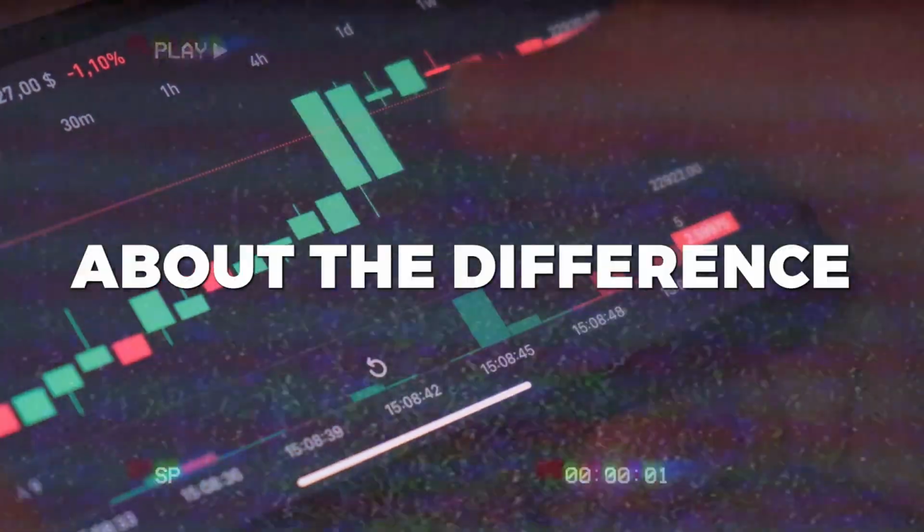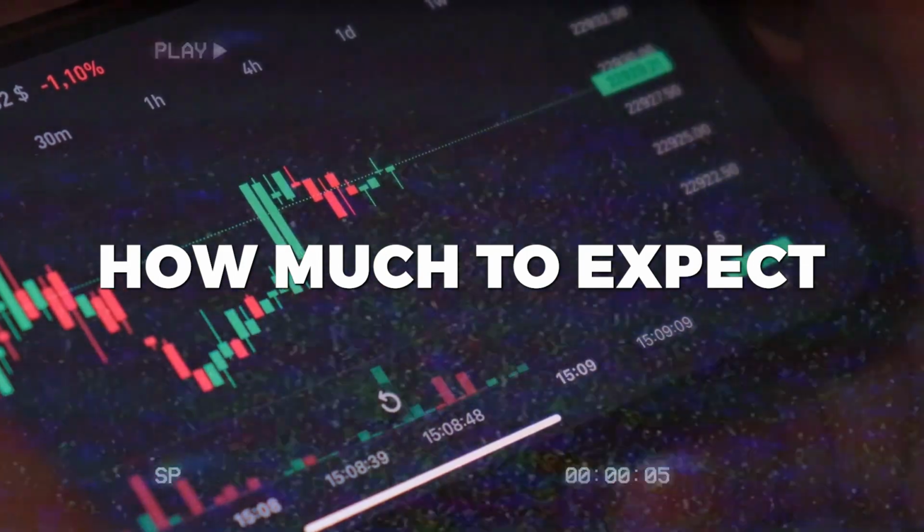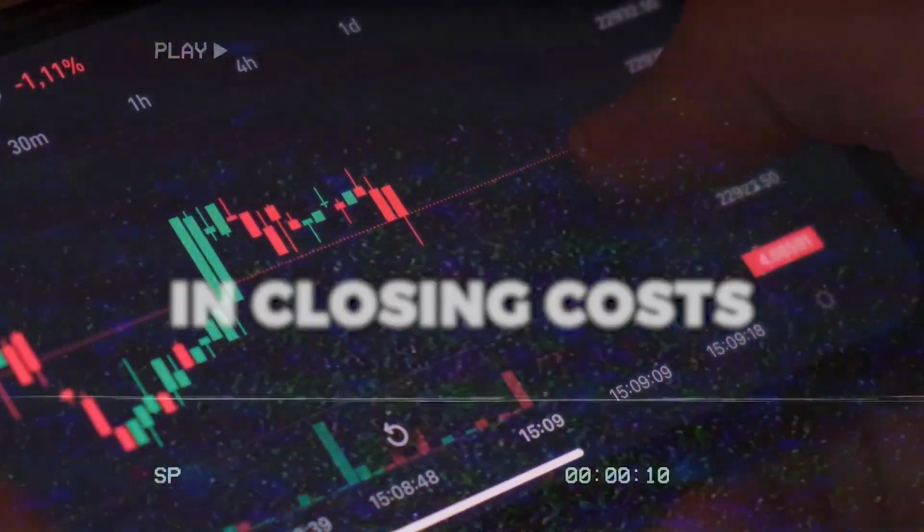Today we're going to talk about the difference between closing costs and down payment. We'll go over what each one is, how much to expect for each one of them, and then at the end we'll go over some tips to hopefully save you some money in closing costs.